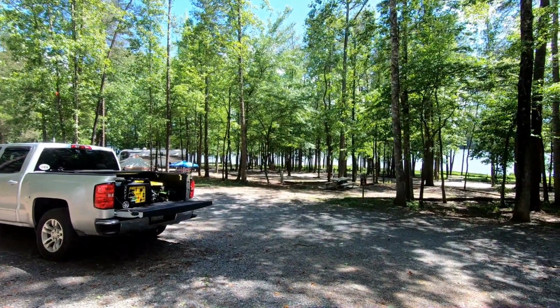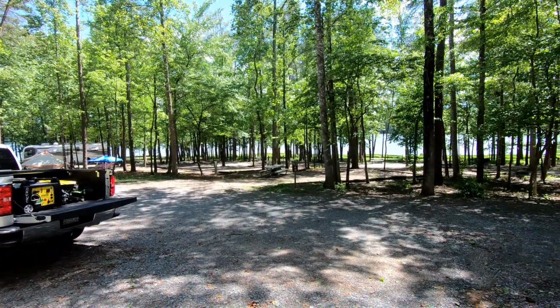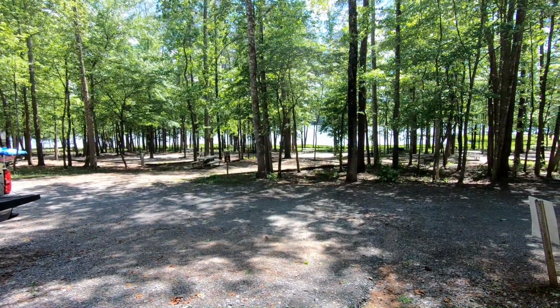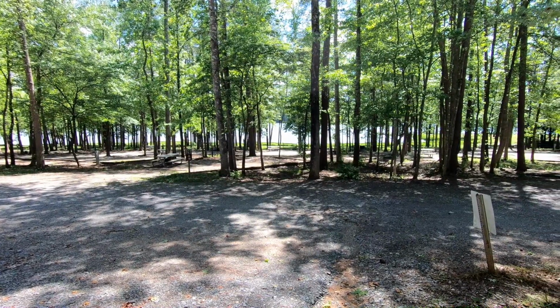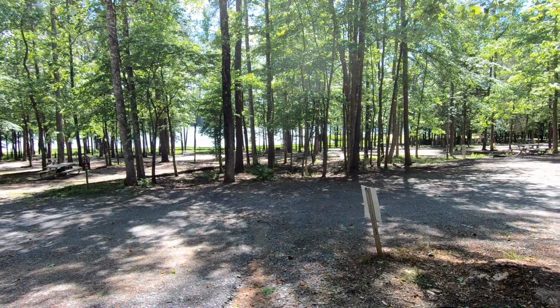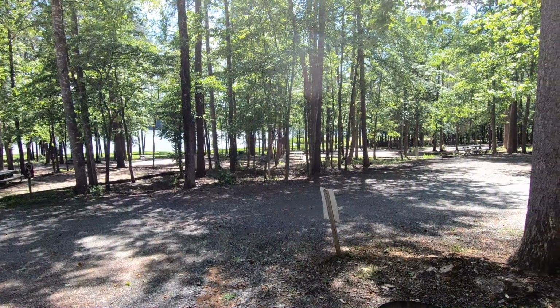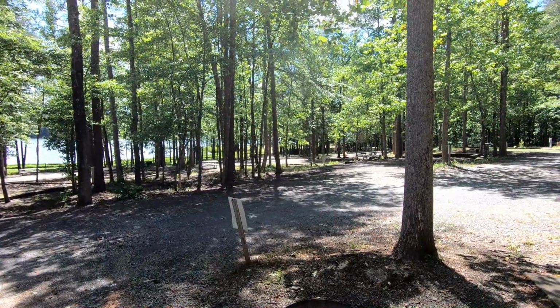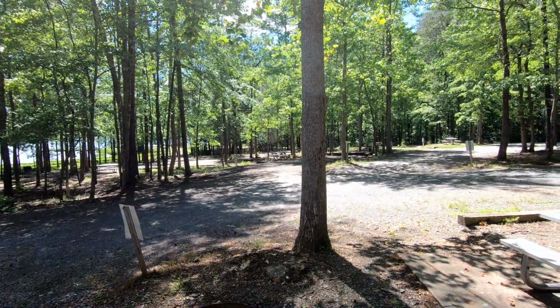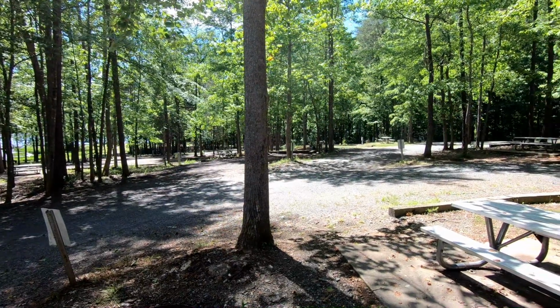Here's a little bit of the rest of the campground. These lots below us, in between us and the lake, this is kind of on a hill. In between us and the lake here, these don't have sewer hookups. So they're the last ones to get used. So it's a little empty right at the moment. Very pretty. Spaces aren't very close together. It's light and airy, very nice.